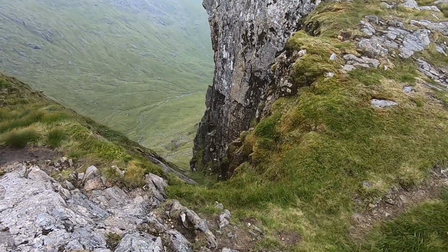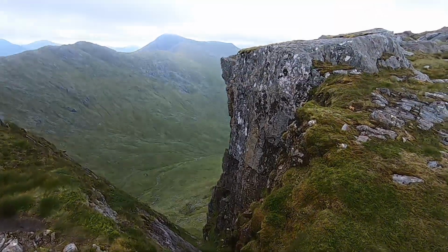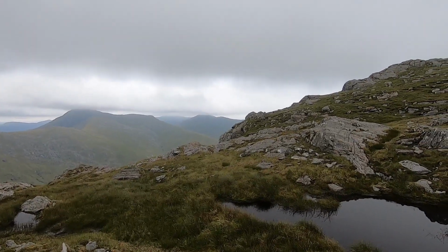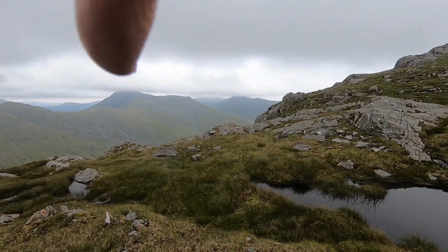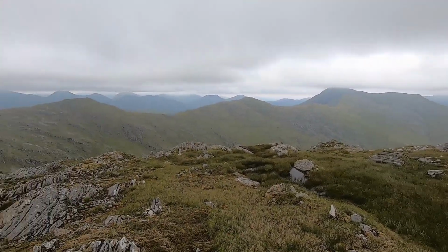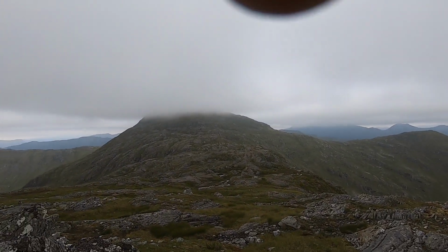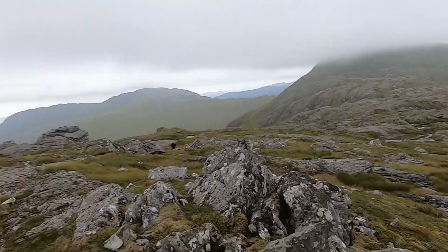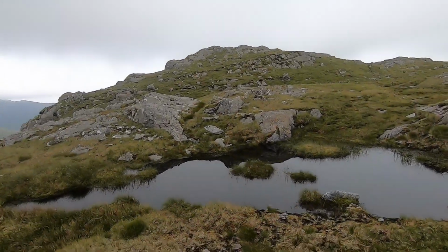Check that out. It's a long way down. Just to get an idea of our route today, we basically went up that ridgeline up to the first Munro, came along the ridge here over the bumps up to the second Munro, which is just here in the clag, and basically come down along another ridge, hopefully down to where the bikes are.